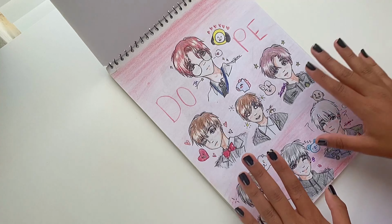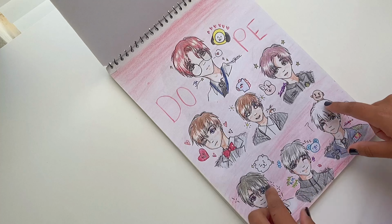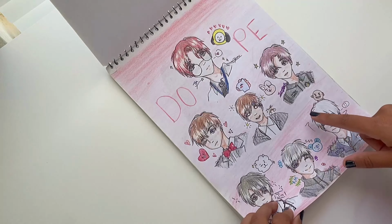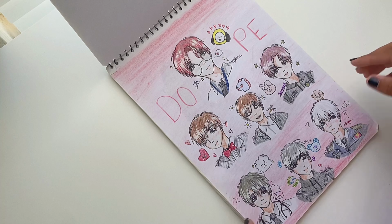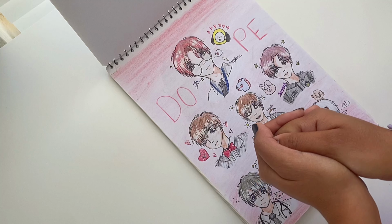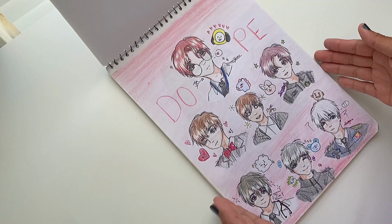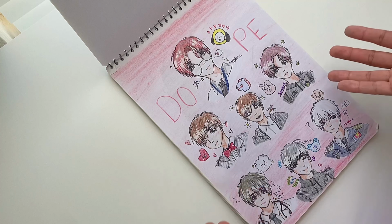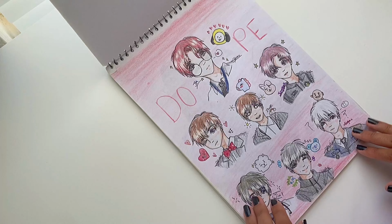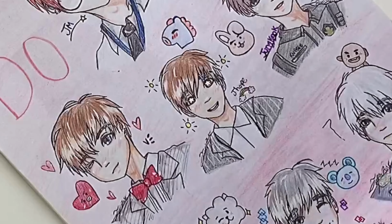I'm literally obsessed. Dope was actually my first MV I saw of the group when my sister introduced them to me, and I decided to draw it because it was coming up to their 8th or 6th anniversary. I have no clue, but I decided to do the Dope era, little drawings of all of them. I do not like how this turned out, but I do like how Hobie looks. Look how cute he is, especially with the little stars in his eyes.